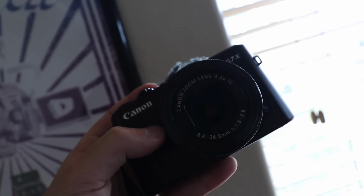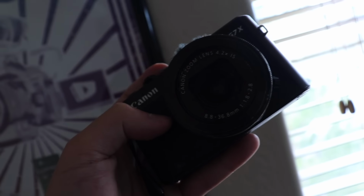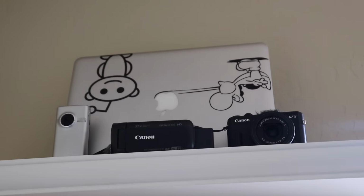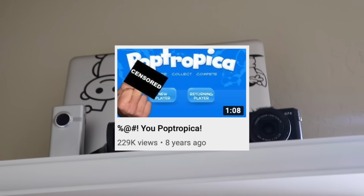Oh, here's my Canon G7X. This is the original that I've been using for like 2-3 years for vlogging, I don't know. Still works surprisingly. You can see how abused it is. It doesn't have a lens cover and the screen is cracked. And there's my first MacBook I edited my first YouTube videos on.